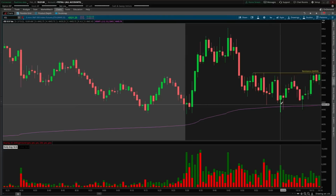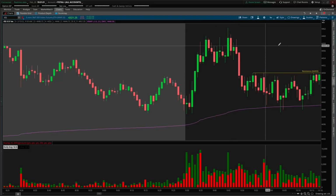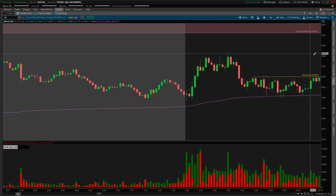So now in this case, we could look to play a breakout as long as we start to get some large aggressive buy orders. And for a target, if we could get above resistance with large market buy orders, I don't see why the market can't test the high of the day around 4460, 4462. And then if we could get a rally and find acceptance above that, we can rally into supply at 4471 for another 10-point rally from that.